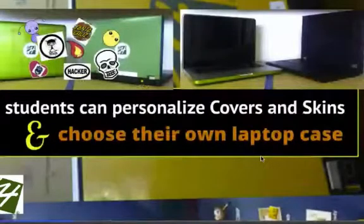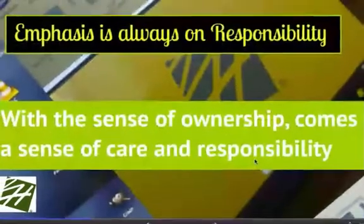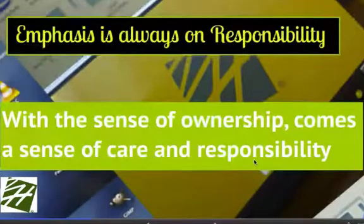Every year we kind of open up the personalization of the laptop. It used to be the laptop had to be exactly the way it was when it was issued and could never change, and we've loosened that up a little bit. Students can basically add covers, they can add stickers. We've just announced you can have your own laptop case, as long as it's providing an ample amount of protection. And it's kind of a system of transferring that idea of ownership over to the student. If they feel like it's theirs, they will be more responsible.